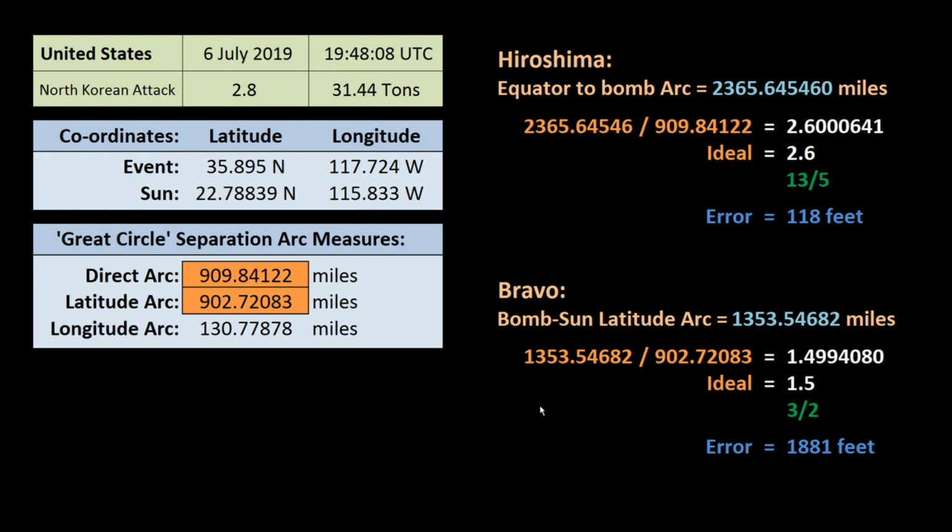For Bravo, even better, even more significant. You know how we use the Bravo ratio 4:1 for his scalar beam test on his own site, the 3.61? Well, here, for this 2.81, if you look at the latitude arc of Bravo itself, that is from the bomb to the sun, the pure latitude arc for Bravo, that's the value, 1353 miles. And if you divide it by the identical same latitude arc for this scalar beam test, either signature, the epicenter to the sun, 902, you almost get dead on 1.5, the basic fraction 3/2. Here it's 1881 feet error, okay? But such a basic fraction, it's blatant really.